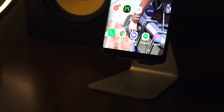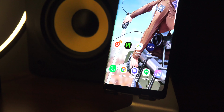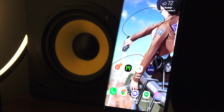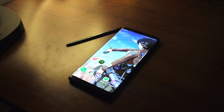Now the display, whew, man, that infinity display is vibrant. You can see it yourself. I'm recording this in a low light setting. It just looks sharp. Now I've heard talk that it's about 1200 nits, and if that's true, again, I'm not sure, I have to confirm, but if it's 1200 nits, that is brighter than a lot of TVs out there. Literally brighter than a lot of TVs. It is vibrant, it is sharp, and you can see with the wallpaper I have on there, it just pops out really well.